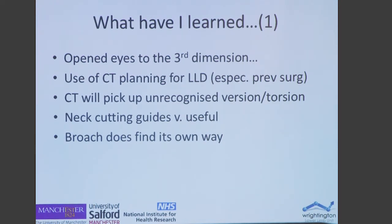Use of CT planning for leg length discrepancy is wonderful, particularly in people who've had previous surgery, to look at the segmental difference. Trying to work out the true versus apparent leg length discrepancy in a patient with a fixed adduction and flexion of the right hip, when they've had a knee replacement or whatever on the left side, and it's all skewed, is not easy. So just scanning them all and measuring it is the ideal solution.